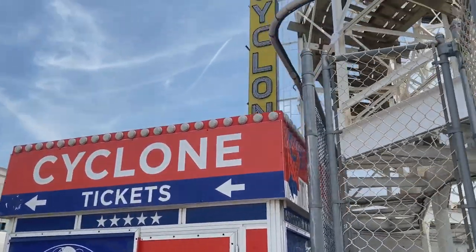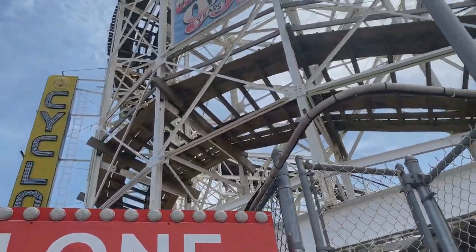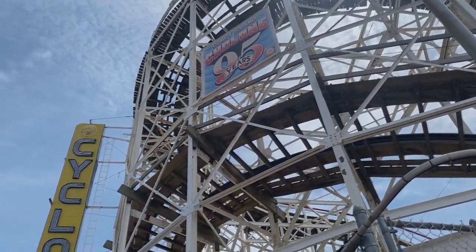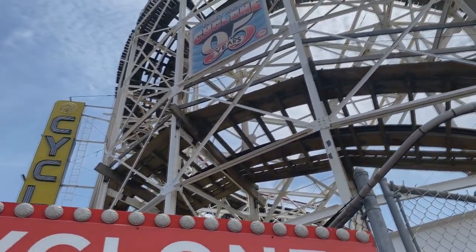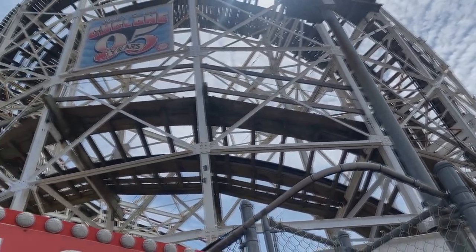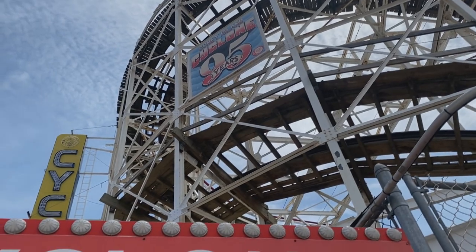Well, I just rode a piece of history. And while I will tell you there's not much airtime on that, you know what there is? A crazy amount of laterals. Honestly, the most laterals I've ever gotten on a coaster, to the point with those buzz bars, you completely slide across your chair. That was crazy.